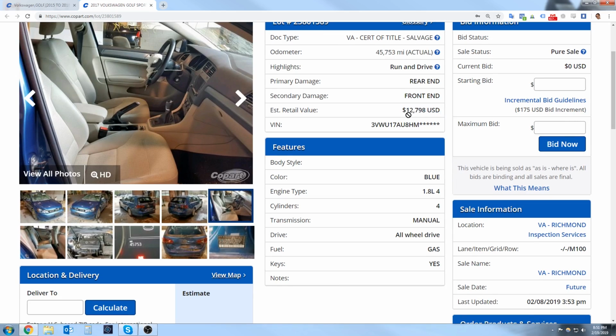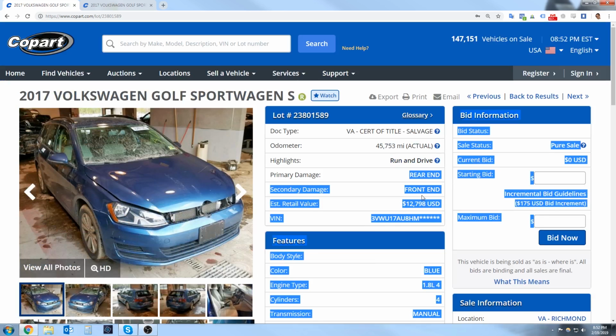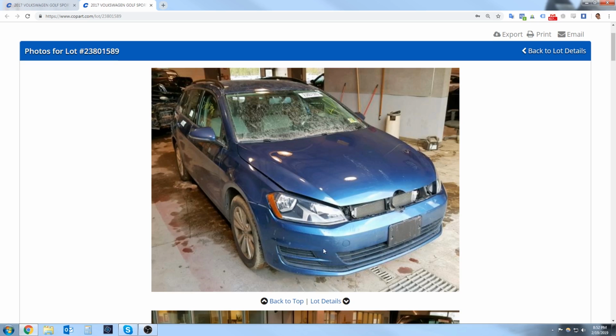$12,798 is the retail value. I would expect this car to go for much, much less money, and you could absolutely get this car, I would expect, for, I would say, $3,500, $3,000, something along those lines. It should run and drive. I assume it does run and drive. And it was rear-ended with some front-end damage as well. So you can take a look.